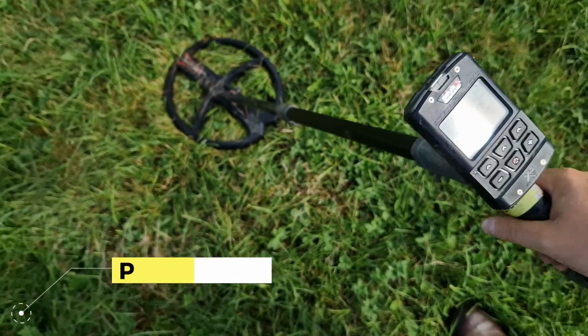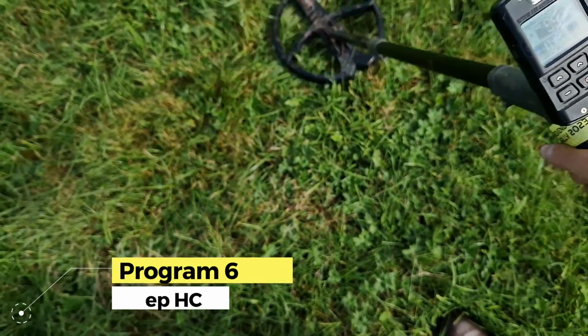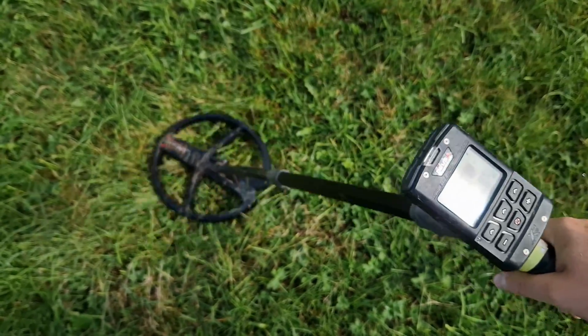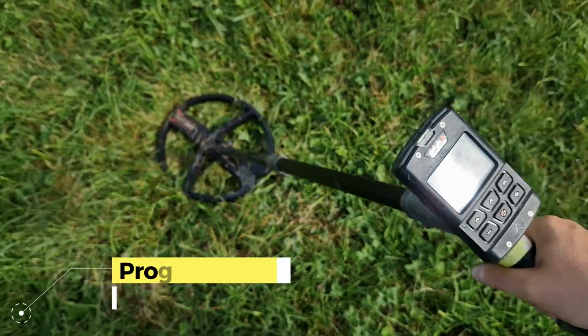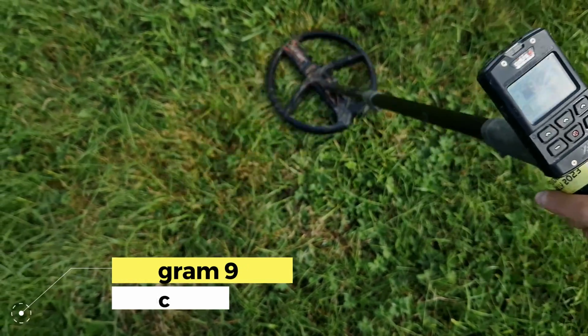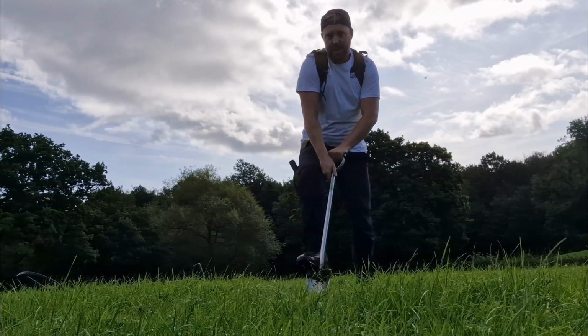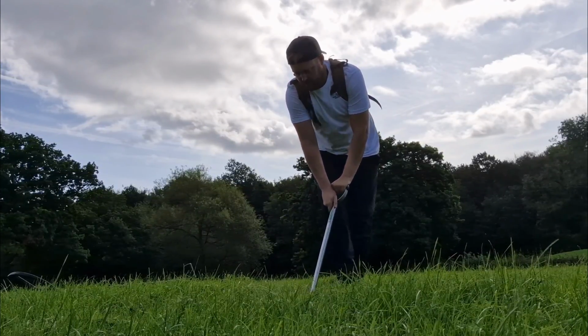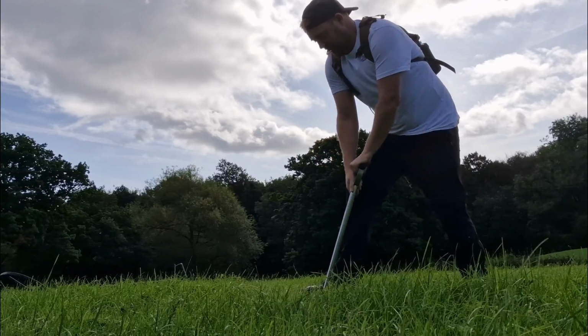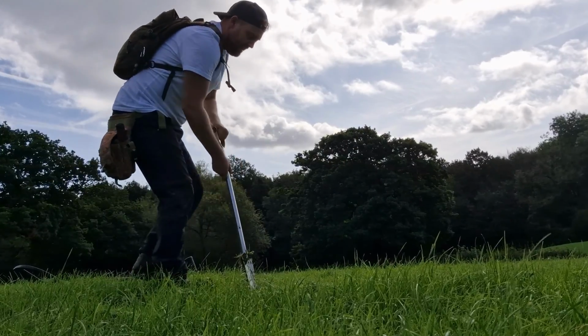Put it on deep HC. Look at that, I'm getting a 95, 96. Every time I go over that. Relic mode 2. 97, 98. This is very, very interesting. Have I got a very deep silver coin here? Now, I am going to dig a monumental plug here, because this could be deep silver, you know, big silver. I am slightly excited by this.